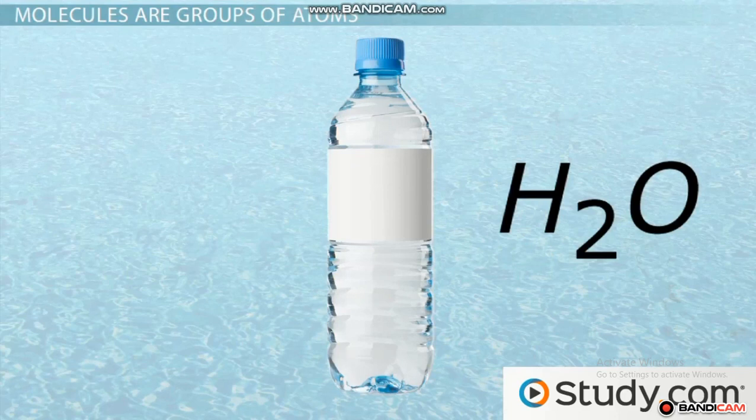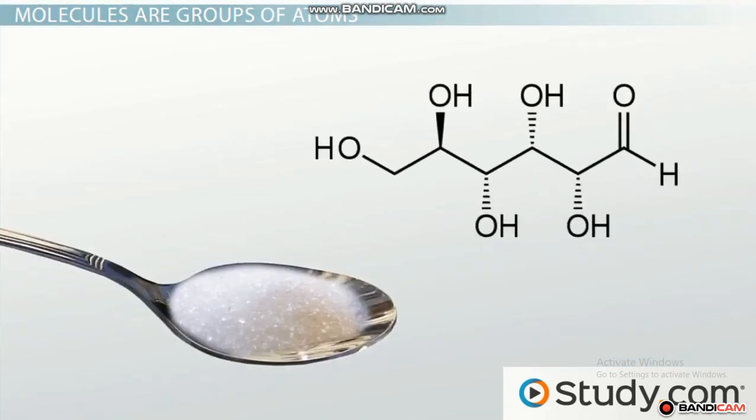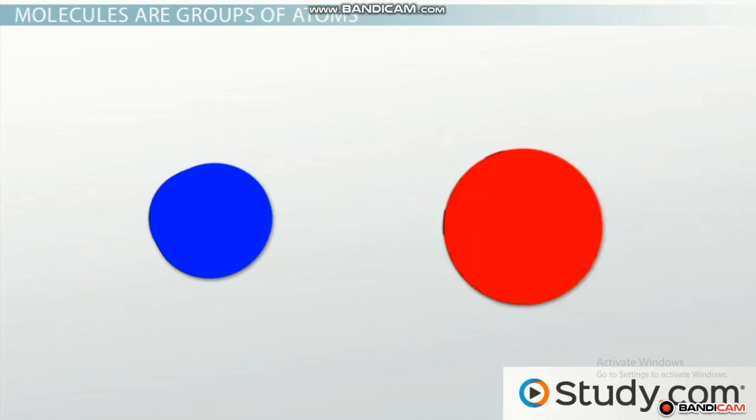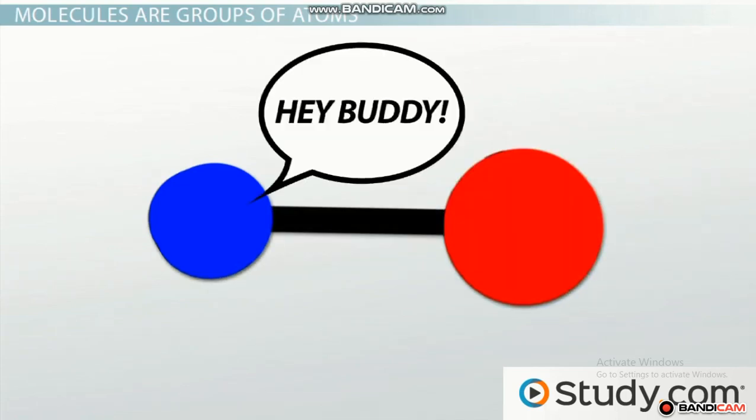A more complex molecule would be something like glucose, which is a sugar that has numerous carbon, hydrogen, and oxygen atoms bonded together. What isn't a molecule then? Well, this would be any single atom of any element. Basically, if it's not paired up with at least one other atom, it's not a molecule. Molecules follow the buddy system.